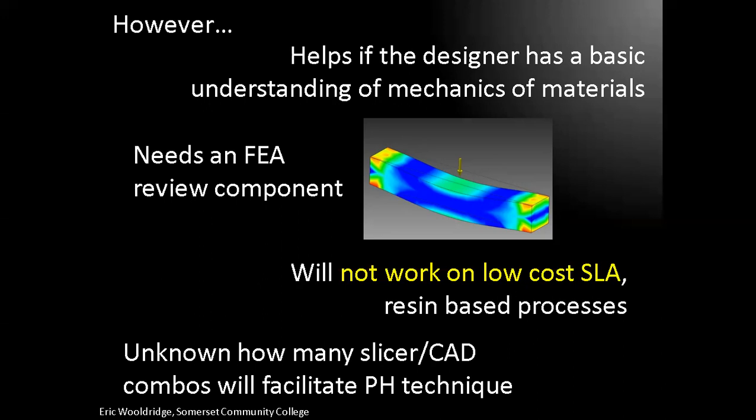We also learned that the technique does not really work well with your low-cost SLA resin-based systems. Those systems with a laser precision, they'll generally just make the holes. Also, many of those systems just create solid structures anyway, so there's not a real infill issue.